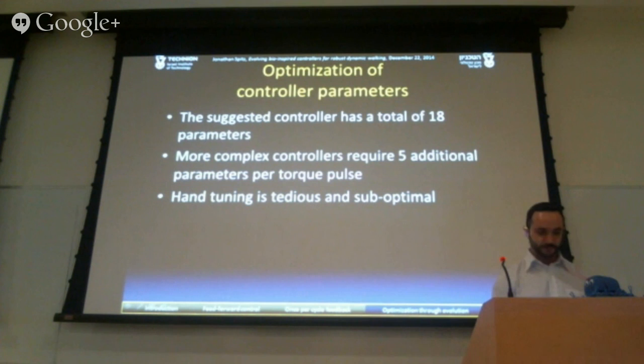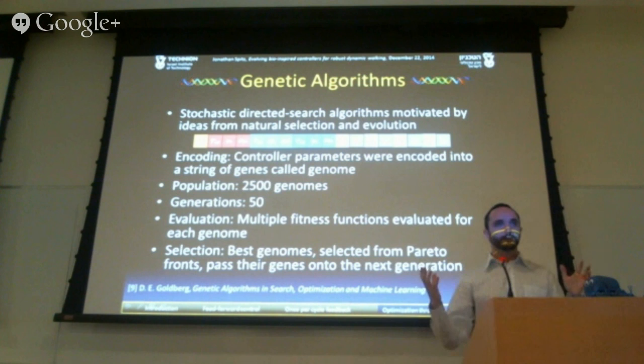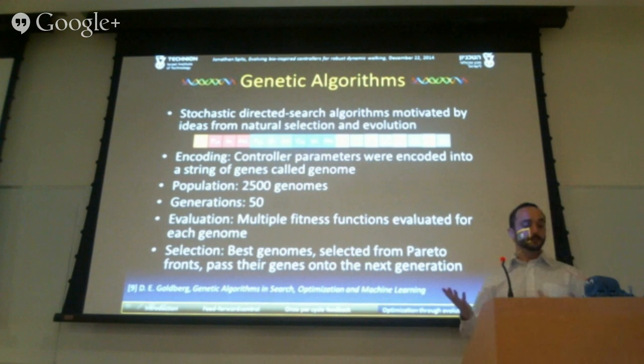So what are genetic algorithms? Genetic algorithms are stochastic directed search algorithms motivated by ideas from natural selection and evolution. So what does this mean? Basically, it means that we can take all these control parameters and encode them into a string of values, a string of genes, that's called the genome. And we have a big population of genomes, 2,500. We evolve this population over 50 generations, and with each generation, the genomes keep improving.